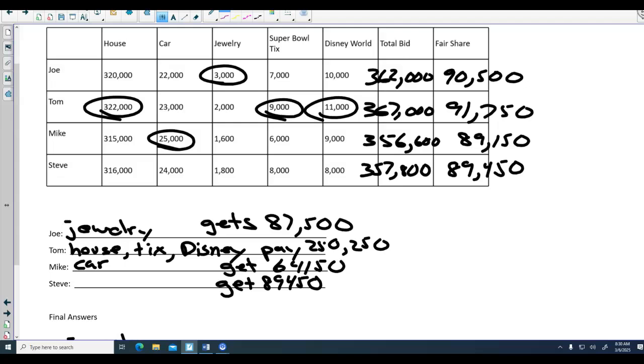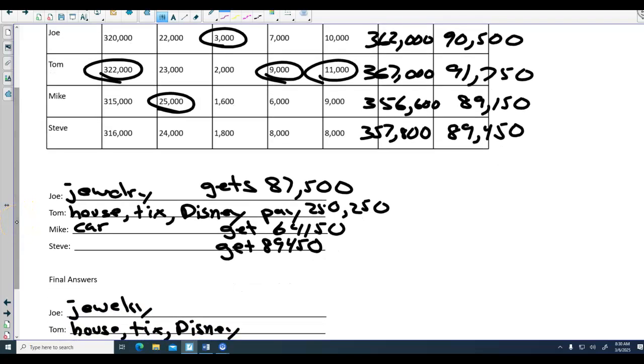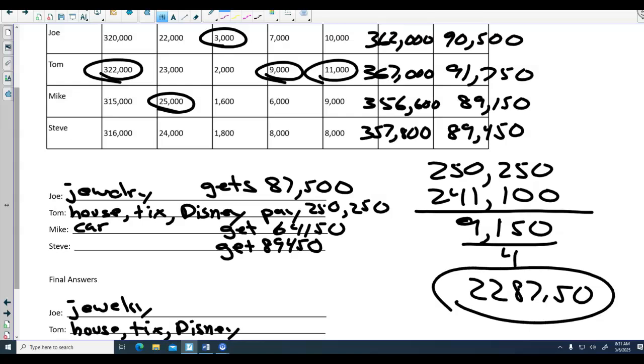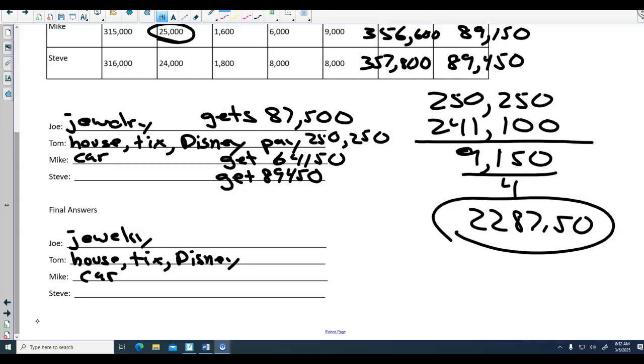And in a lot of problems where you have the one big item, like in this case the house, usually it is going to be one person paying, 3 people receiving money. So the payer is paying $250,250. If you add up the money Joe, Mike, and Steve are supposed to receive, it totals $241,100. When you subtract, $9,150. And when you divide that by 4, each person's getting $2,287.50. That's our surplus.